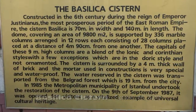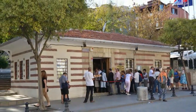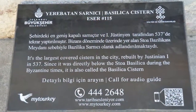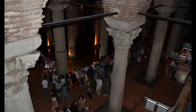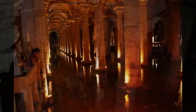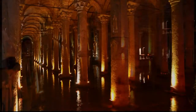The Basilica Cistern is the largest of several hundred ancient cisterns that lie beneath the city of Istanbul. The cistern, located 500 feet (150 meters) southwest of the Hagia Sophia, was built in the 6th century during the reign of Byzantine Emperor Justinian I.